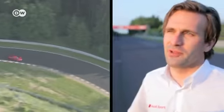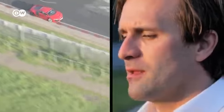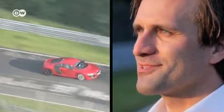On the first test run, he gave it everything he'd got. He didn't have to watch consumption, so he just opened it up from the first to the last curve. It was a very new and different experience, but he confirmed it was lots of fun.